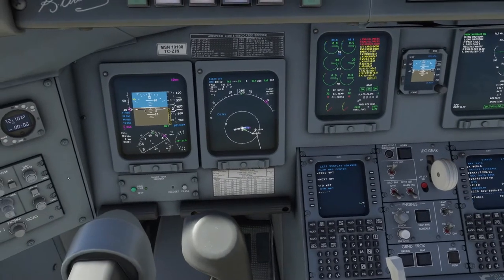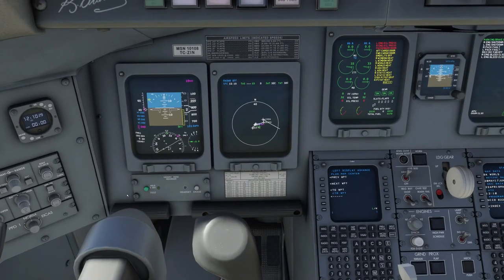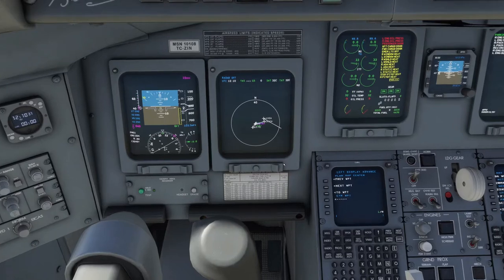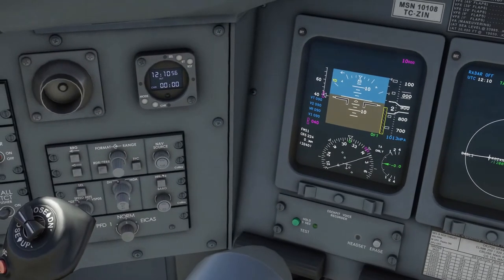All right, we want to try and scroll through our flight plan. So let's just use the format range outer ring to do that. Okay, so now you can see we got the flight plan there. And to scroll through, all we got to do is click on next waypoint here. And then it scrolls through, putting the waypoints in the middle of the screen. Okay, so that's top of descent. And you can see our constraints all bunched up there. So let's just zoom out a bit.